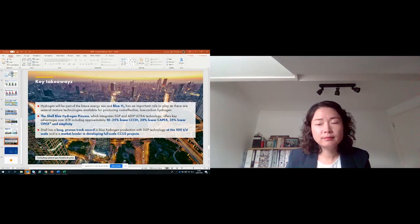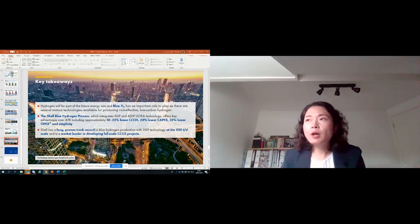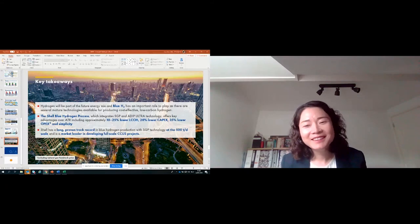So how much more headroom do you think there is in optimizing your process to try and minimize the importation of electricity? How many more percent improvement do you think you can make? Compared to the current market practice or within our process, how much more can we still optimize?